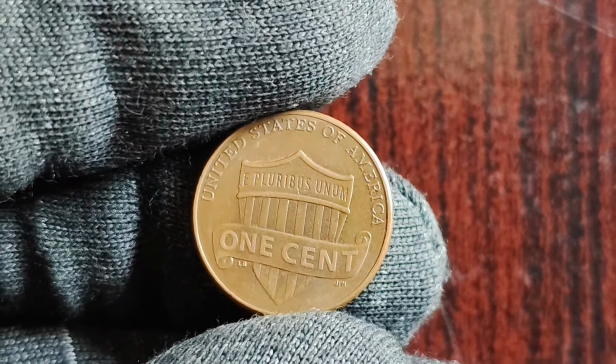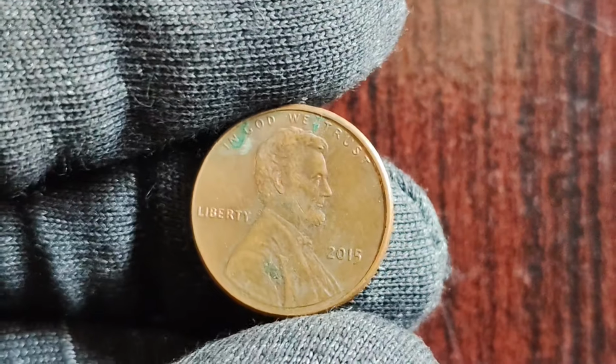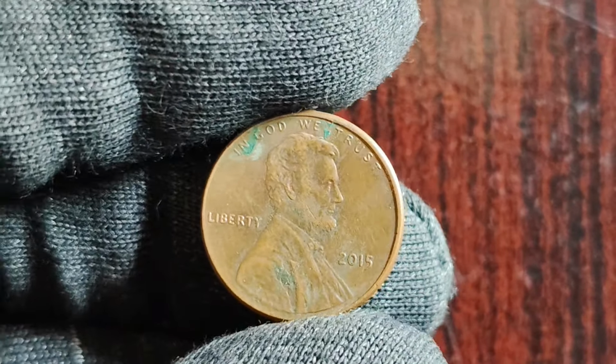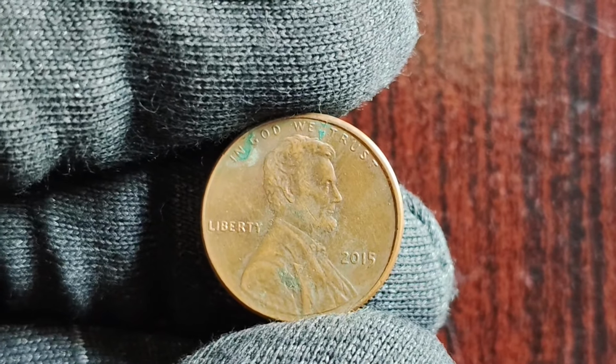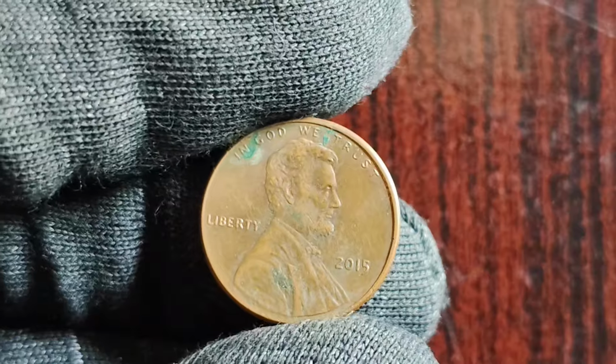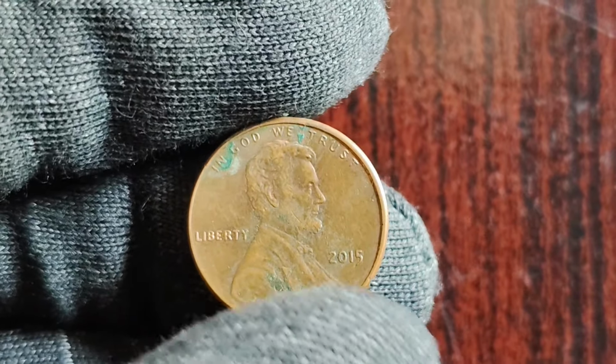Another crucial factor in the value of this penny is its appeal to error collectors. Certain 2015 pennies exhibit unique errors, such as double dies or misstrikes, where parts of the design may appear doubled or have imperfections. Error coins are highly collectible because each one is unique, and finding an error penny in perfect condition is almost like hitting the jackpot.